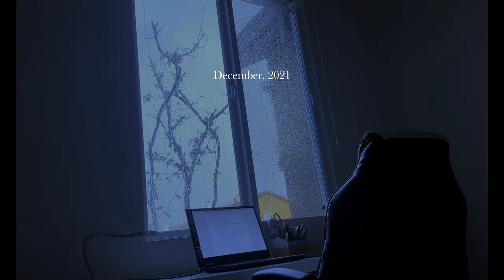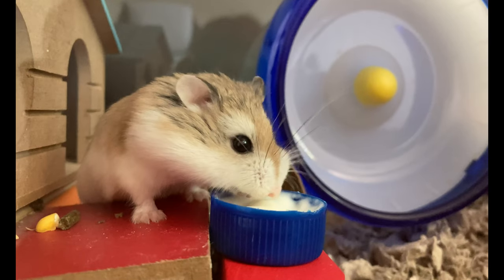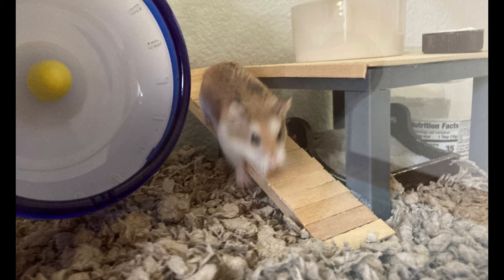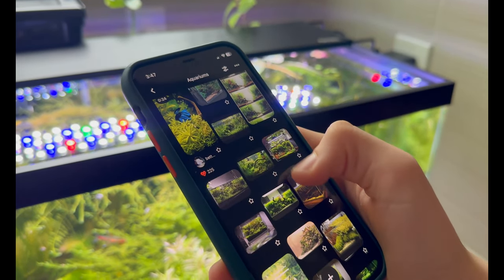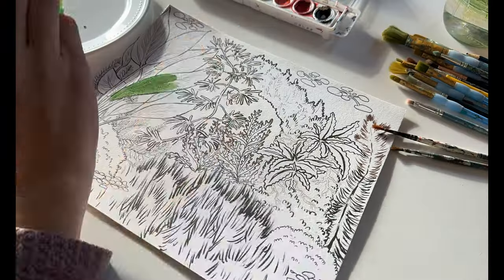December 2021. This was where my love for planted aquariums first started. When my pet hamster died, I had a 10-gallon tank that I used for its enclosure. Instead of getting another furry mammal though, I decided to attempt to build an aquarium with live plants. I was captivated about the abilities of underwater plants to thrive anaerobically.